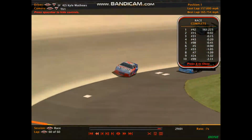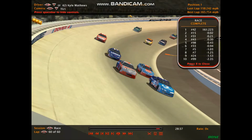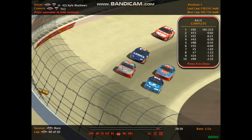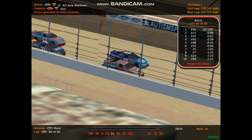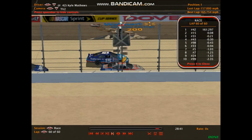What a tremendous finish. I thought for a second, though, Alex Miller might have had a shot at Matthews coming up off the 4th turn. Let's take a look at that last lap again. Miller led Matthews by about a quarter of a car length to come off turn number 4. But Matthews got the run on the outside of the track and got him at the line by that much. About a quarter of a car length separated those two, maybe a third of a car length possibly at the start-finish line.